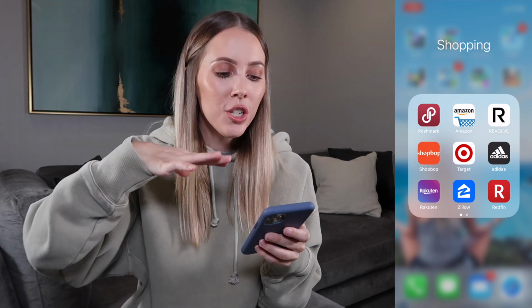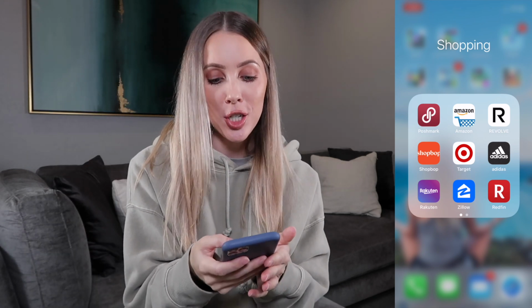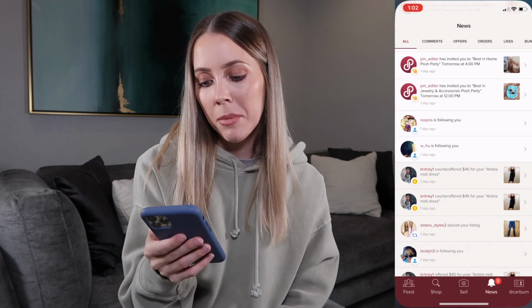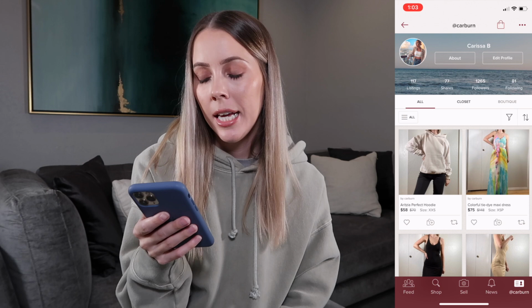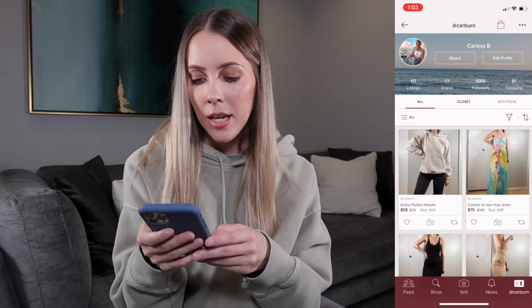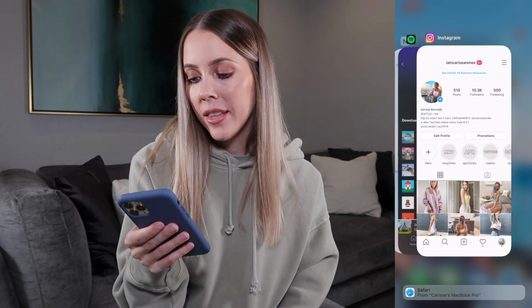My next folder is shopping related. Yes, I love all of my shopping. So the first app is Poshmark. This is like my closet. I have tons of things for sale in here, so if you ever want to shop my closet, hit me up. My handle on here is @carburn. Other than that, I just love to browse in there.